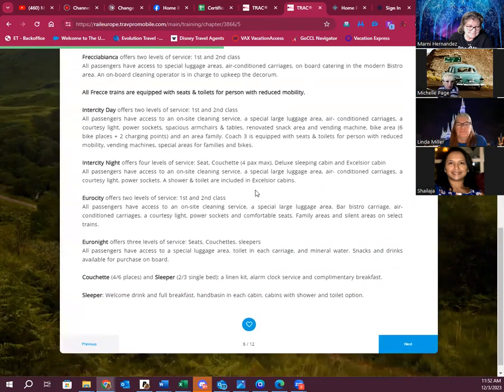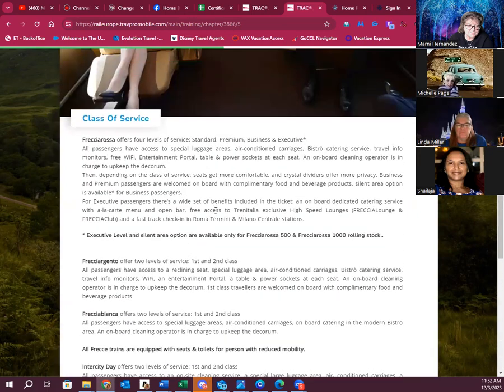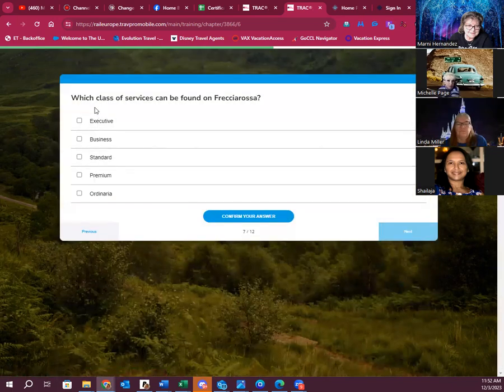All right. Well, if you guys want to go through this again, you know, because we did get our certificate already, I'm just going to thumb through. They're really fancy trains. Look at that. They have class of service: executive, business, standard, and premium.